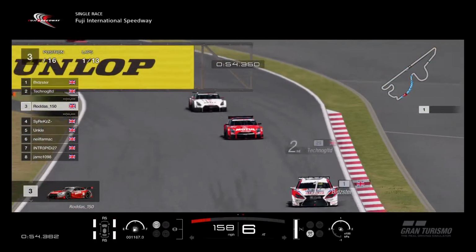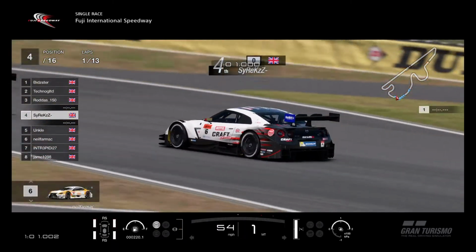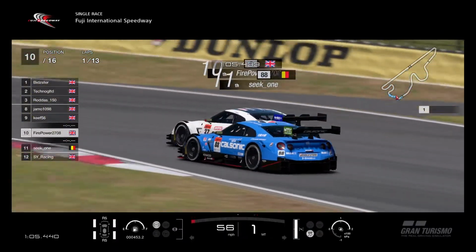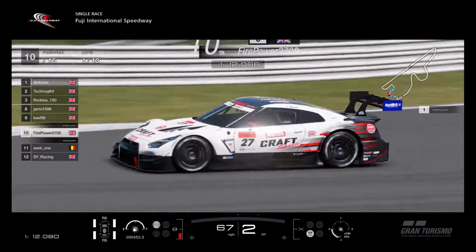So we've got Rodders there in third place. His teammate is Blakeney there in the Motor Lawtech Nissan, and they're down towards the chicane. Cyrex there in the Craft Sports Nissan with Firepower. He's further back down the grid, and Firepower's actually defending from seat 1 on the inside of the chicane, defending well, but seat 1 is back down to 11th place.